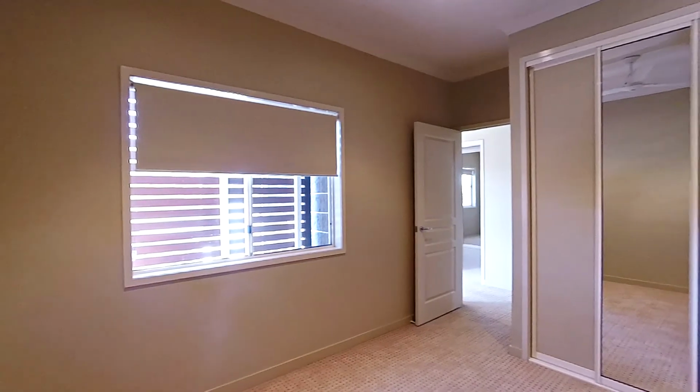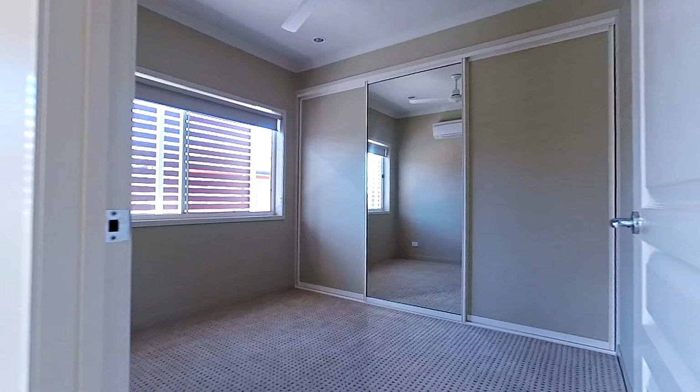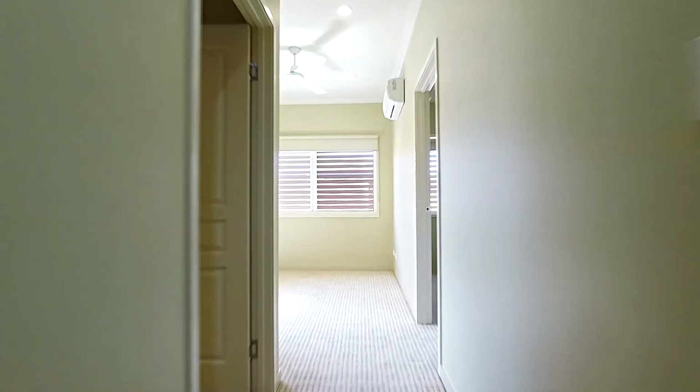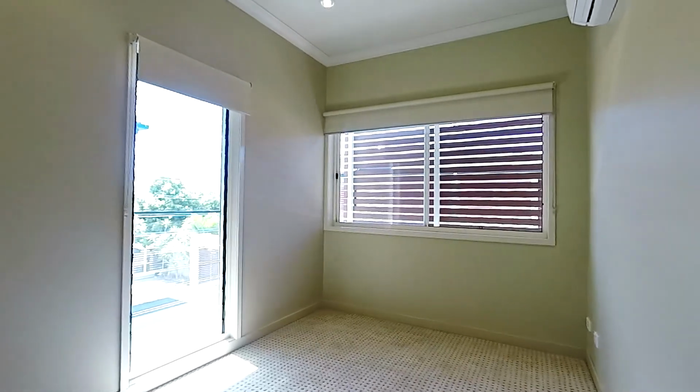The home includes three spacious bedrooms, again with those high ceilings running throughout, as well as ceiling fans, split system air conditioning, and built-in wardrobes. In addition to those three bedrooms, we also have a fantastic retreat area, which will also make an ideal study or office space.